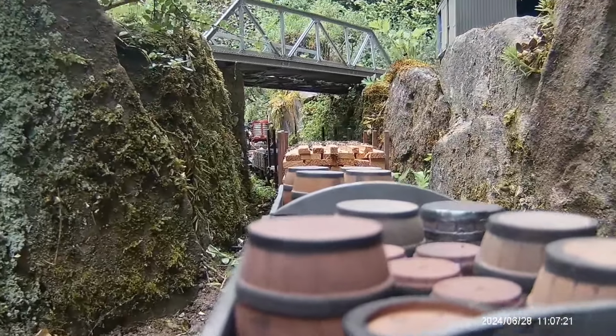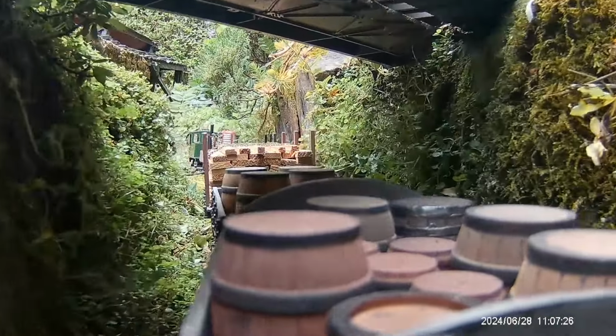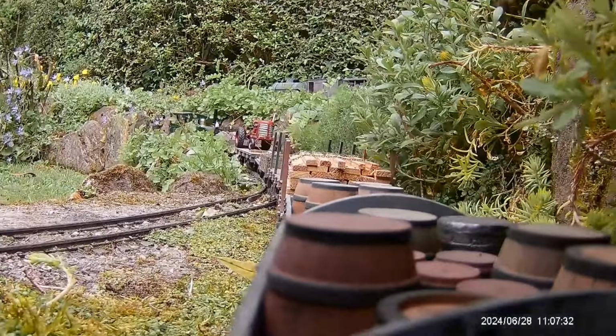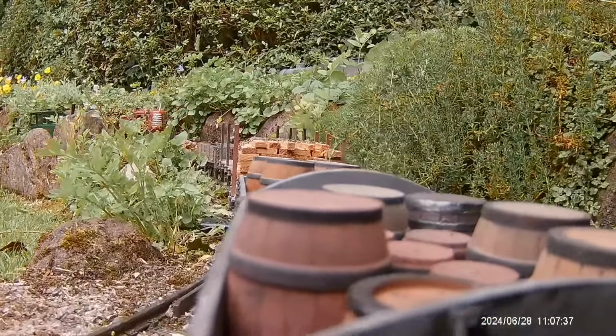Taking a guard's eye view from the brake van, we pass through the cutting and cross the junction for the sand quarry to commence our climb up Gallantry Bank.